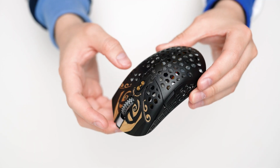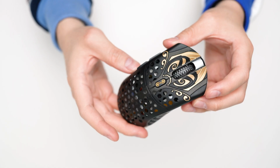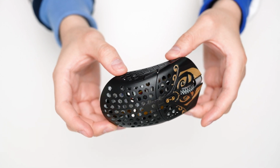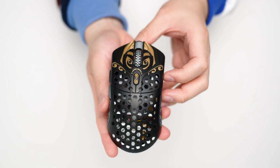Again, the Ultralight 2 really changed the way I look at mice in general. So I admire how the Finalmouse team is really pushing the envelope for gaming mice. So I'm excited to try this mouse out. We'll see if it's really worth the money in a couple play sessions.